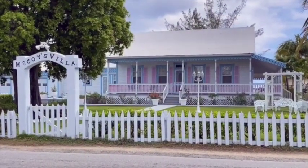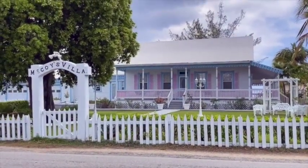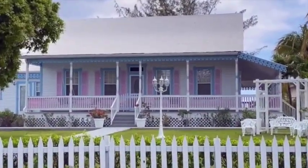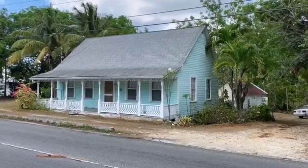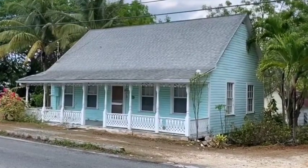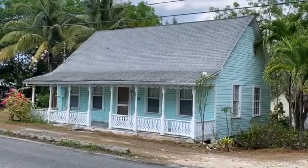McCoy's Villa on South Church Street, classic cabin, complete with veranda, immaculately preserved. Built 1894 by Mally Goring, more popularly known now as the Webster House.